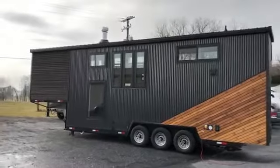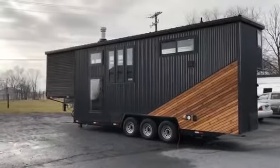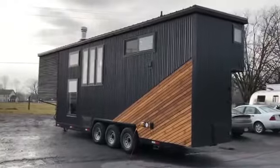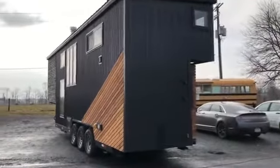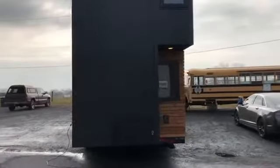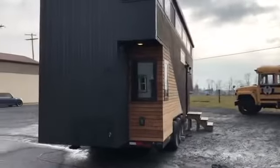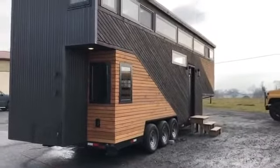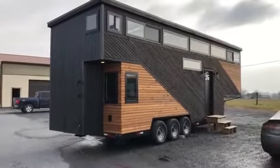The black metal wraps around the back of the home. And then we switch over again to some cedar accents and shosugiban on the front of the home. So there's a little bump out onto the back here, and then this corner turns back to the cedar and wraps around the front of the house where the front door is, with this beautiful design of shosugiban that cuts in the middle of the natural cedar on either side.